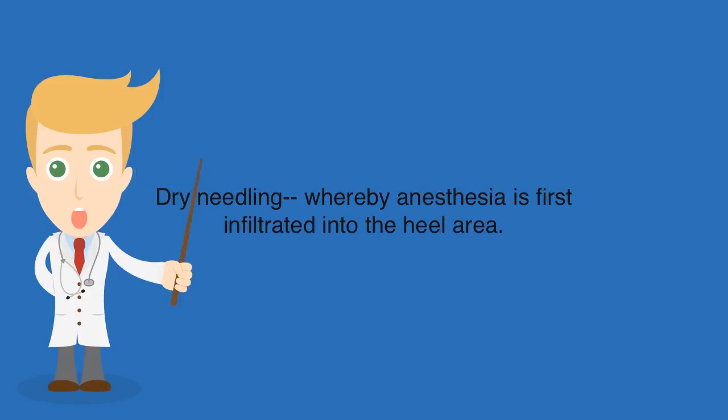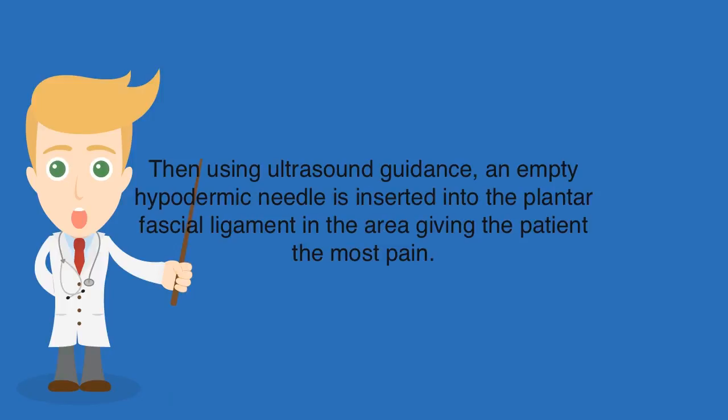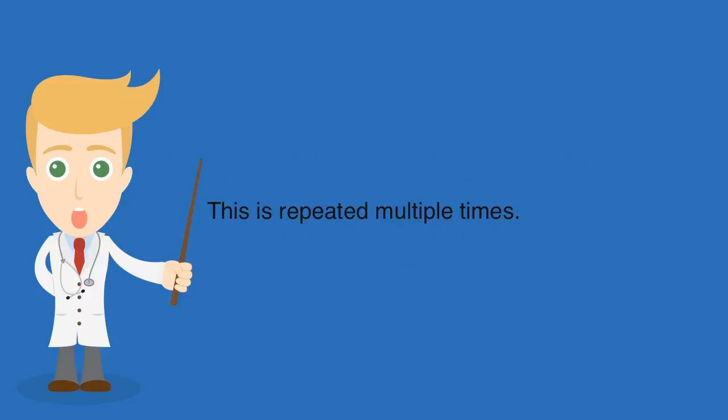Dry needling, whereby anesthesia is first infiltrated into the heel area. Then using ultrasound guidance, an empty hypodermic needle is inserted into the plantar fascial ligament in the area giving the patient the most pain. This is repeated multiple times. The idea is to create more blood flow.